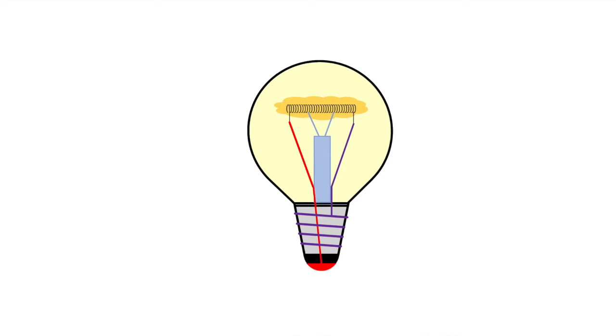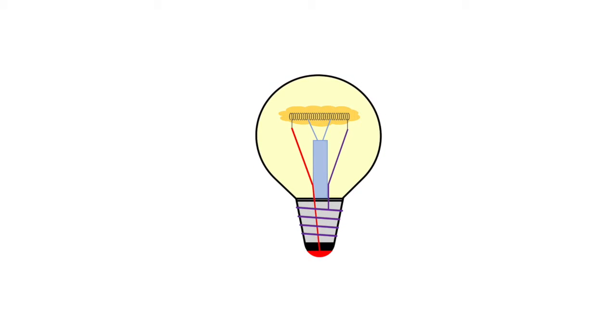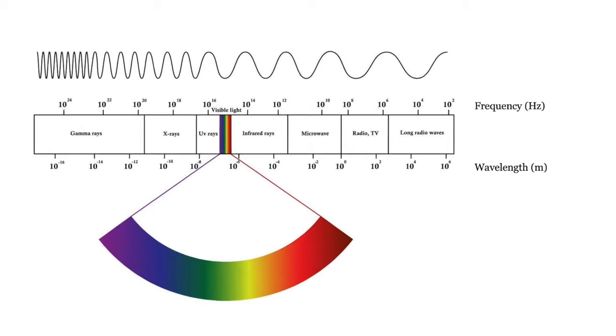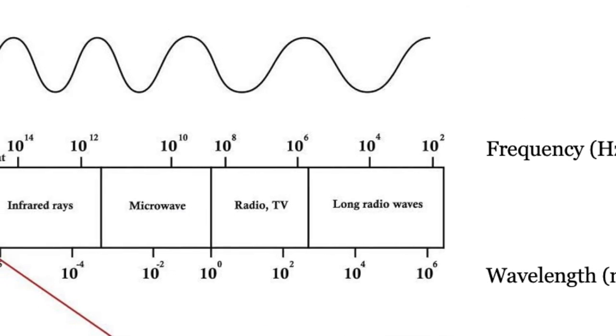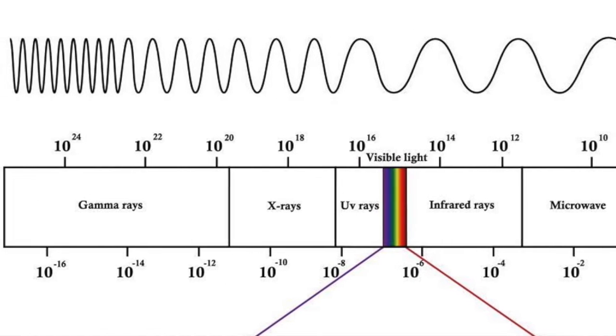Light bulbs are actually just fairly simple little machines that convert electrical energy into light energy. To understand how a light bulb works, we first have to understand what light actually is. Light is a type of electromagnetic radiation. That means it's energy that's being emitted from an atom in the form of a photon. Photons move around in waves, and the amount of energy it has determines what form of light it is. Radio waves, microwaves, infrared light, visible light, ultraviolet light, X-rays, or gamma rays.